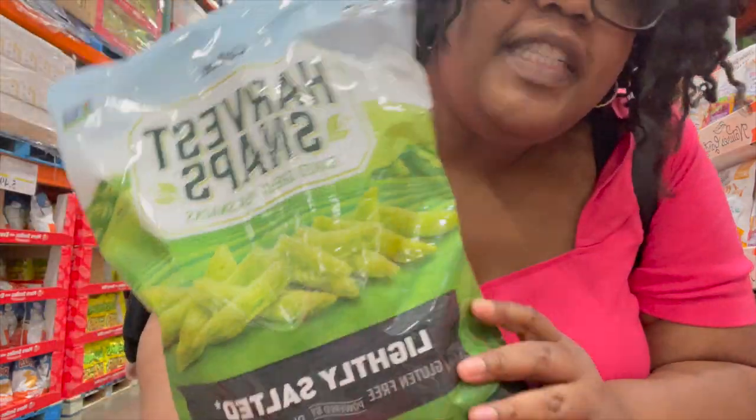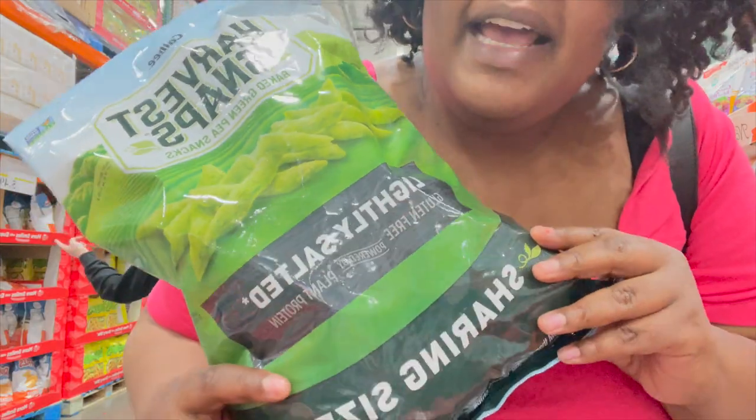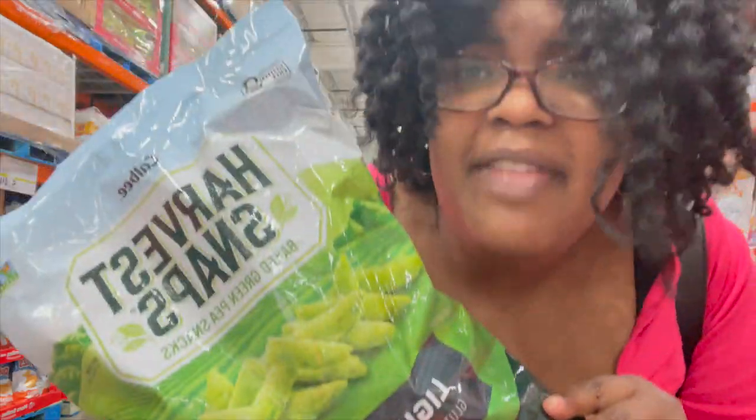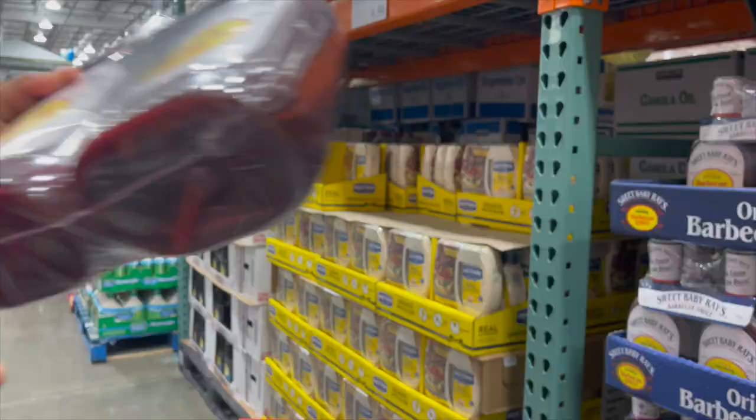They have these Harvest Snaps. I was talking about these in a video a couple of videos ago. I love these, but I like the tomato basil ones. They don't have that one here, but they do have these ones. There's so many cute babies here. Oh my gosh, baby fever.